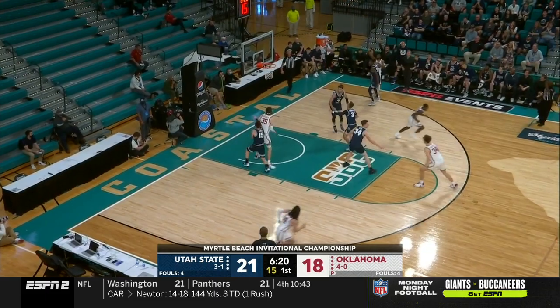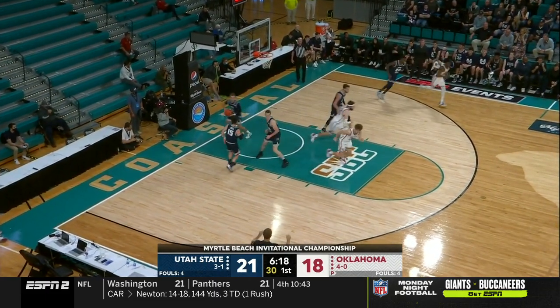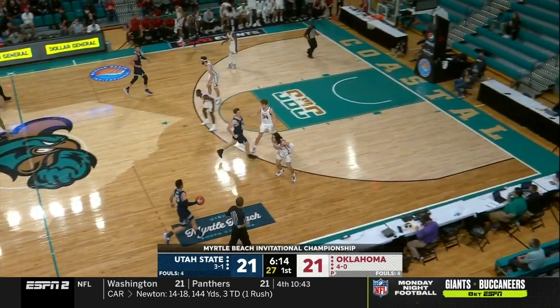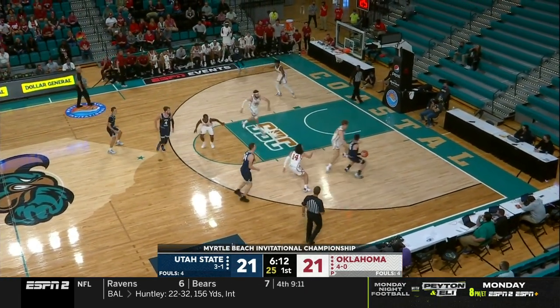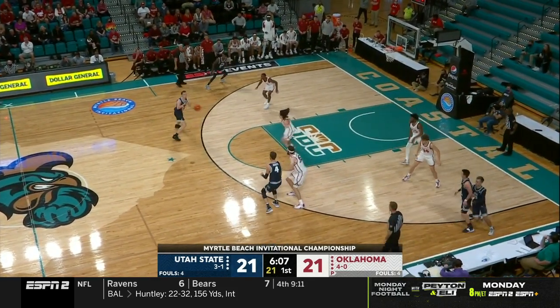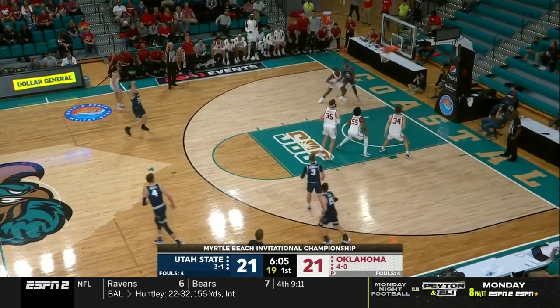Gibson to Harkless, wants a 3, and he puts it in. Elijah Harkless with 5. Tie game, 6:15 to go. Championship game of the Myrtle Beach Invitational. Undoubtedly the best matchup we could have hoped for.